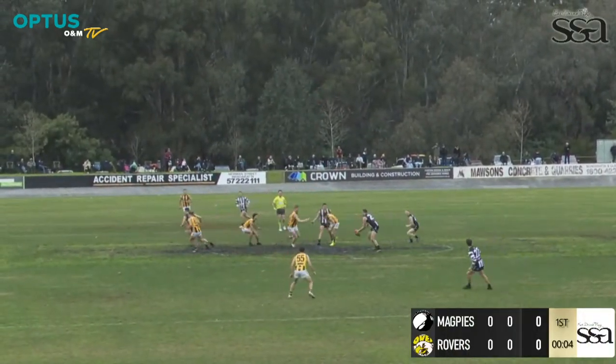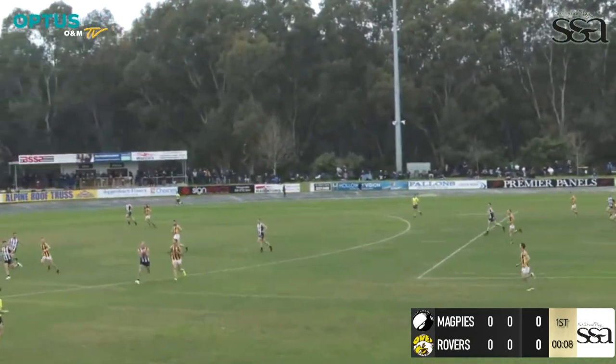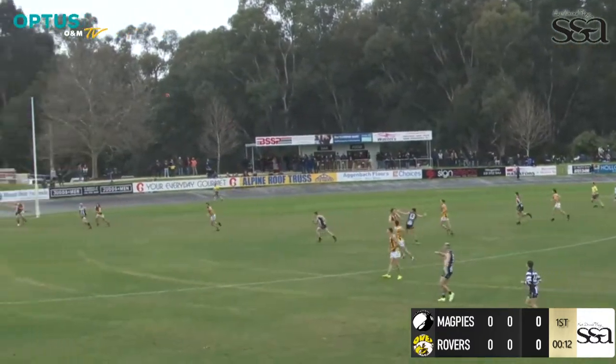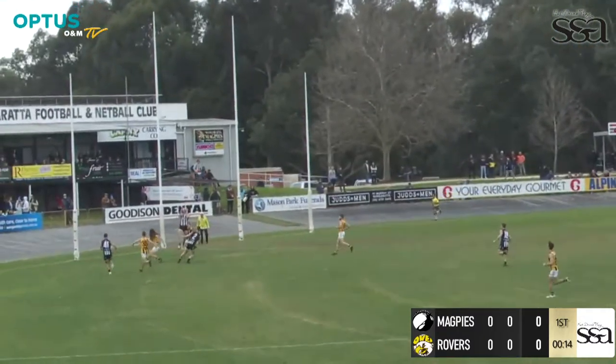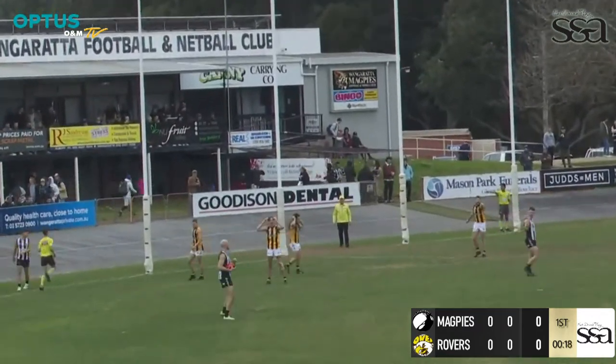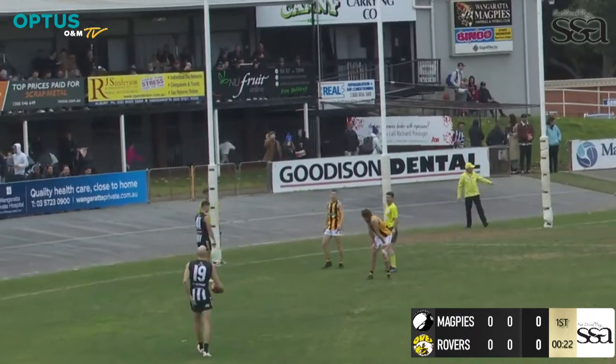for A-grade oils and batteries, as Chris Knowles sends the Magpies forward first. Looks like they're going to get a mark here as well. Cal Moore with a tight slip here and the bright green boots. Pumps it inside forward 50. Just like that, the Magpies' first entry inside 50. Reed on the end of it, and he will line up 15 metres out, slight angle.